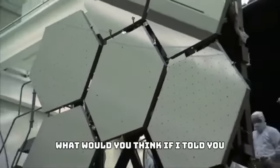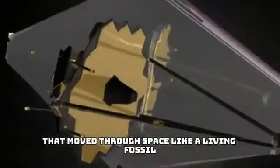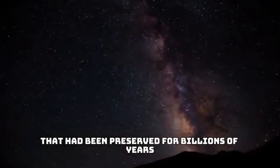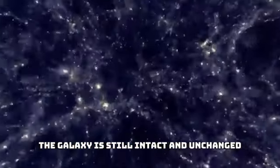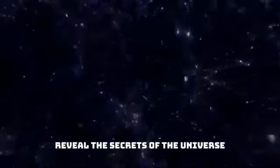What would you think if I told you there was a frozen galaxy that moved through space like a living fossil? The James Webb Space Telescope discovered a galaxy fossil that had been preserved for billions of years. Despite not creating new stars for eons, the galaxy is still intact and unchanged. These fossilized galaxies reveal the secrets of the universe.